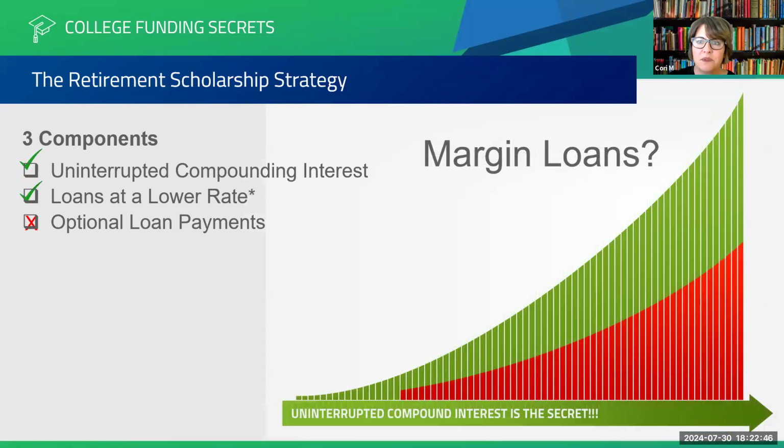Margin loans. So, how about using your Amazon stock as collateral or just a generic brokerage account as collateral and borrowing some money from the brokerage firm? That is what we call a margin loan. So, it will work except the optional loan payments. When you take out a margin loan, they are going to want that loan repaid.